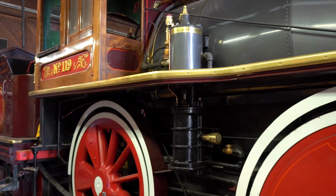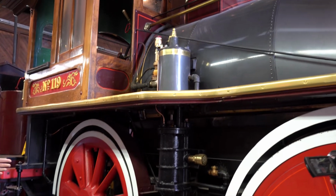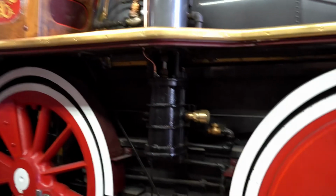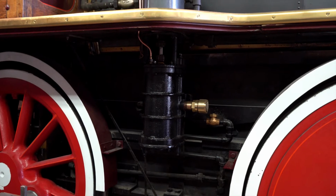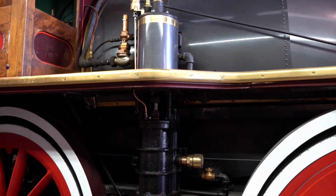The air pump is a design of one of the original ones. It was patented in May of 1869, so it's the same time that the ceremony took place. So originally you wouldn't have seen this in 1869 on the 119 or on the Jupiter, but we want to stop when we want to stop, so the use of air brakes is sort of important on that.